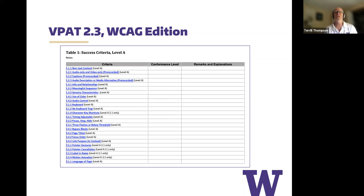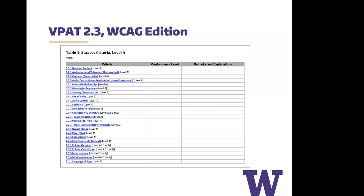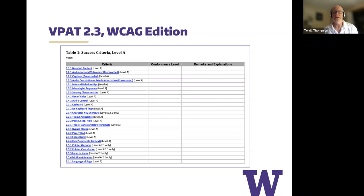All right, if not, this is a blank VPAT. This is a 2.3 WCAG edition, and we've got three columns: a criteria column, a conformance level column, and a remarks and explanations column. The criteria column consists of WCAG 2.1 success criteria. Looking down through the list here, we see the ones that we've talked about: 1.3.1, info and relationships, 2.1.1, keyboard. This screenshot doesn't go far enough to include the one about ARIA, but you can kind of see what some of the others are as you look through that.